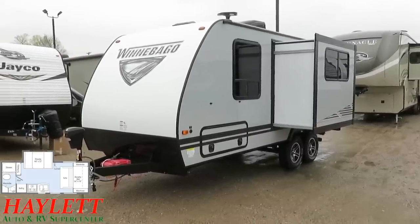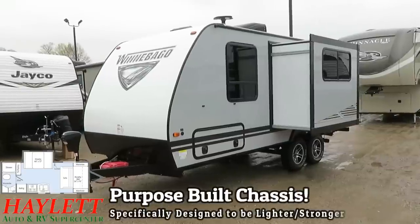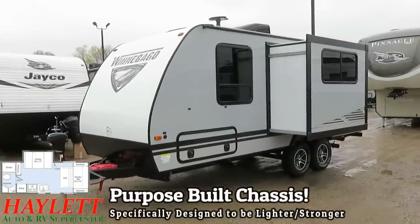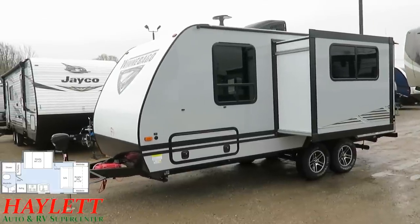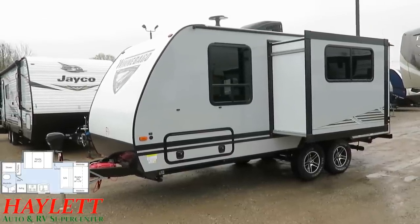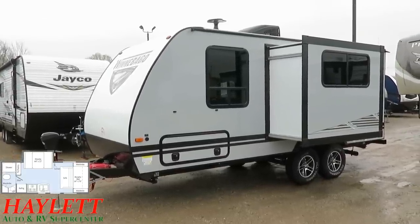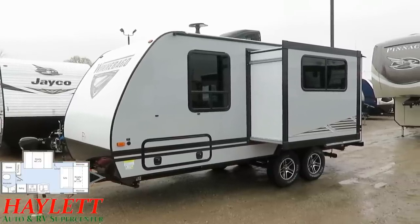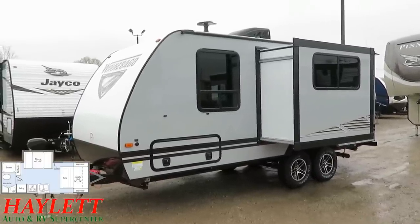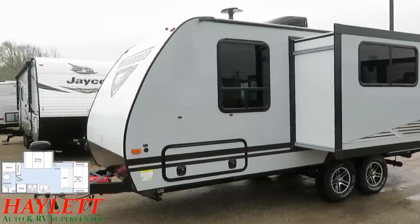These ride on a different kind of chassis. It's a Z-frame made with high strength, low alloy steel as compared to a conventional I-beam. I-beams are fine. I think this is better. And in my experience, the brands like Winnebago, Passport, there's a few others we have that ride on this chassis, seem to hold up a little bit better. So I think it's kind of the same argument. If you want a good house, you start with a good foundation, don't you?